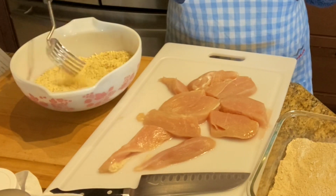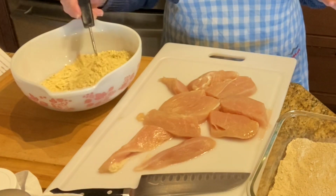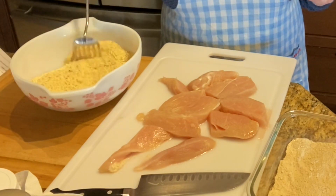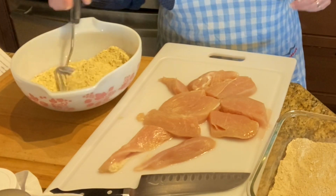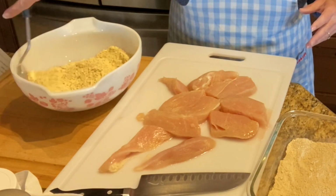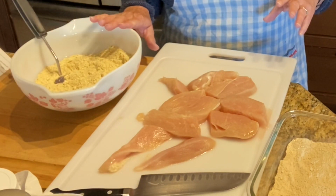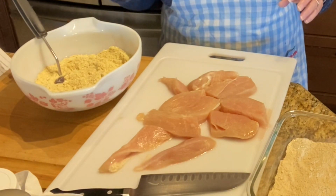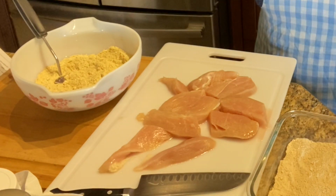But I think those extra ingredients, the extra garlic powder, especially that tiny bit of cayenne pepper, maybe gives it more of the traditional fried chicken flavor. So I'm gonna leave it like this. I added slightly more onion powder. I did add the cayenne and a fair amount of garlic. Well, you got to do garlic. Really, you have to.